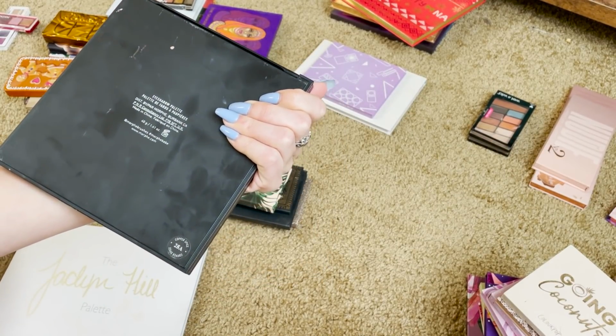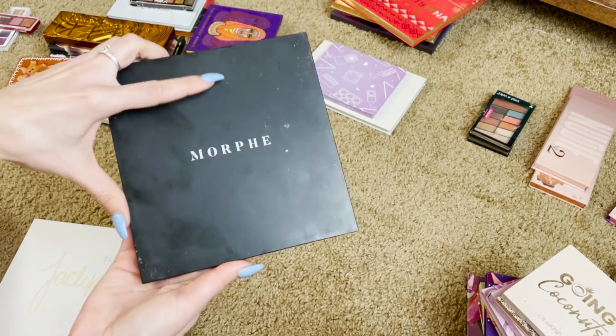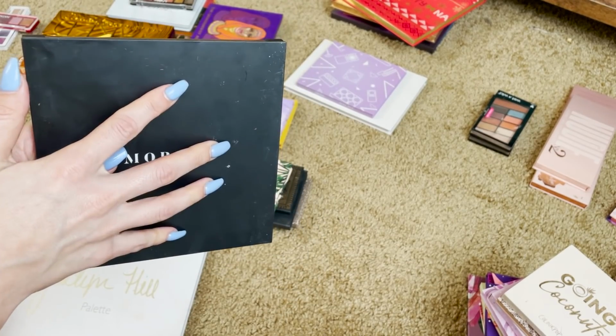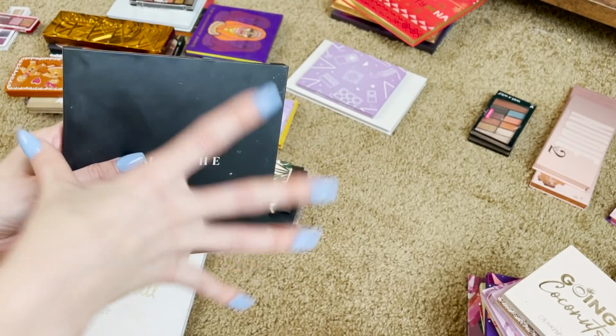What is this one called? The Copper Spice 25A. So I am going to pass this one on and see if it can get a better home than mine, because I've got a million browns and everyday neutrals. I don't need this one.